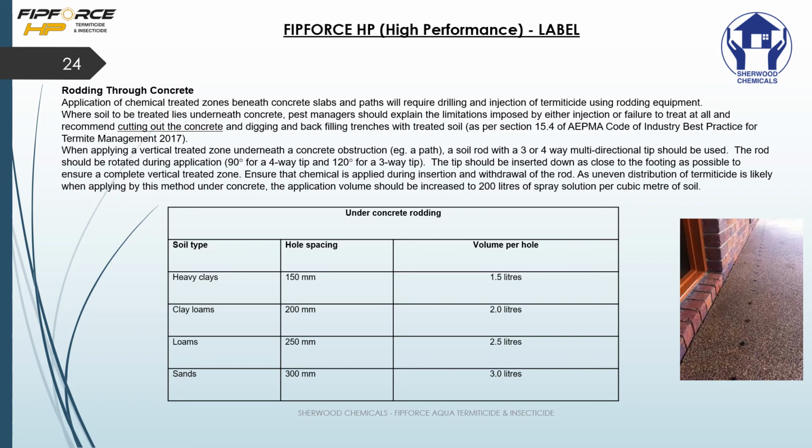When applying a vertical treated zone underneath a concrete obstruction, like a path, a soil rod with a 3 or 4-way multi-directional tip should be used. The rod should be rotated during application, 90 degrees for a 4-way tip and 120 degrees for a 3-way tip. The tip should be inserted down as close to the footing as possible to ensure a completely vertical treated zone.